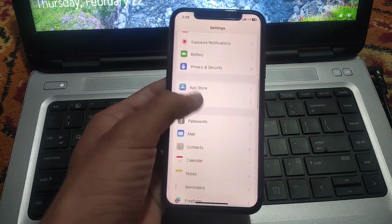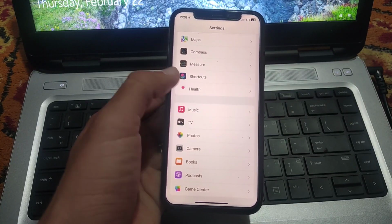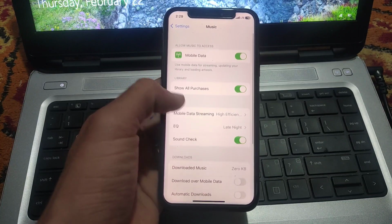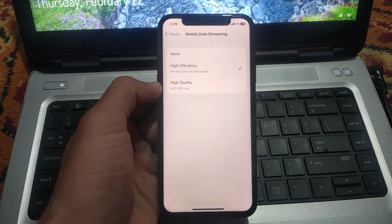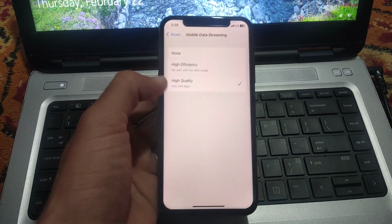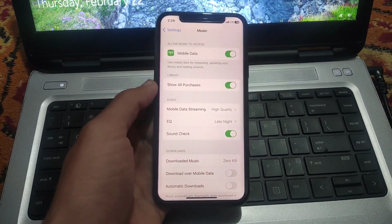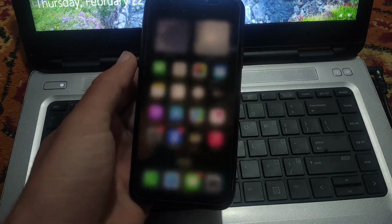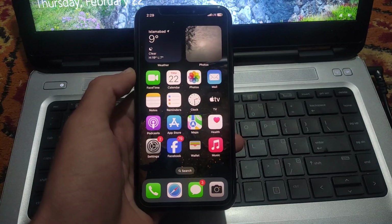The third setting to boost your volume is to open Settings, then scroll down all the way and open the Music tab. Here turn on Sound Check if it is off. There is another option as well, Mobile Data Streaming. Open it and select High Quality instead of High Efficiency. It will also increase the volume of your iPhone and you can feel better volume than before.